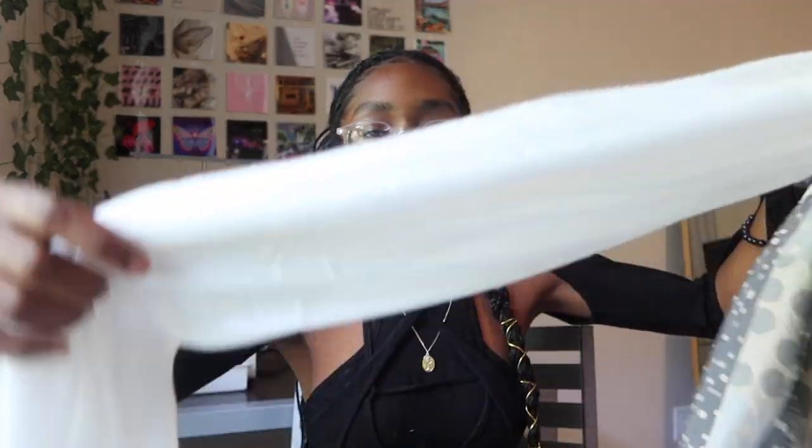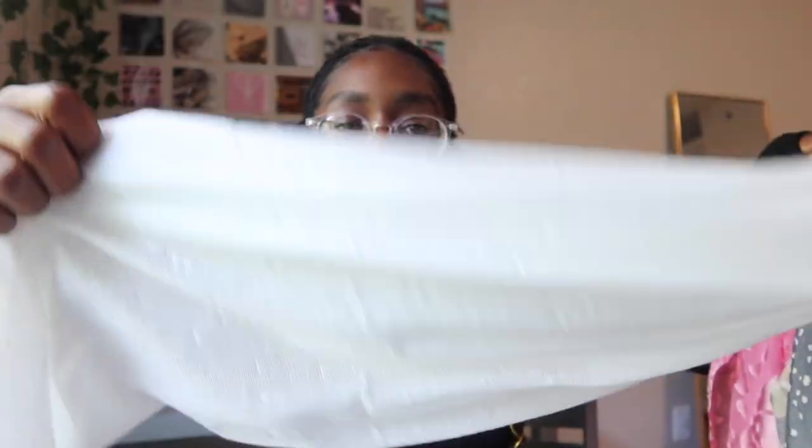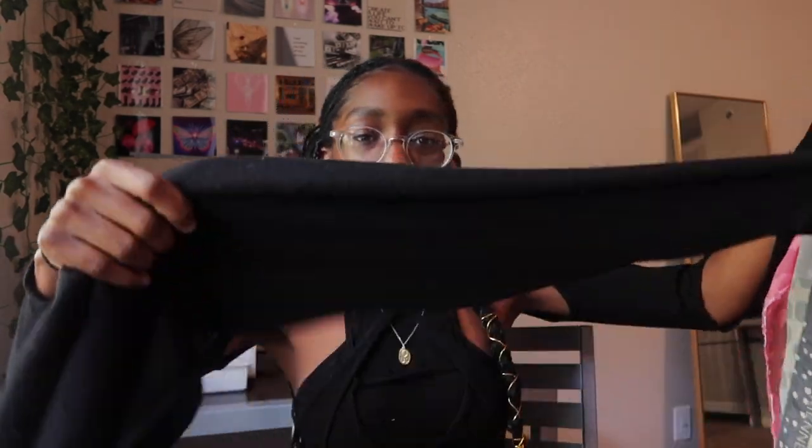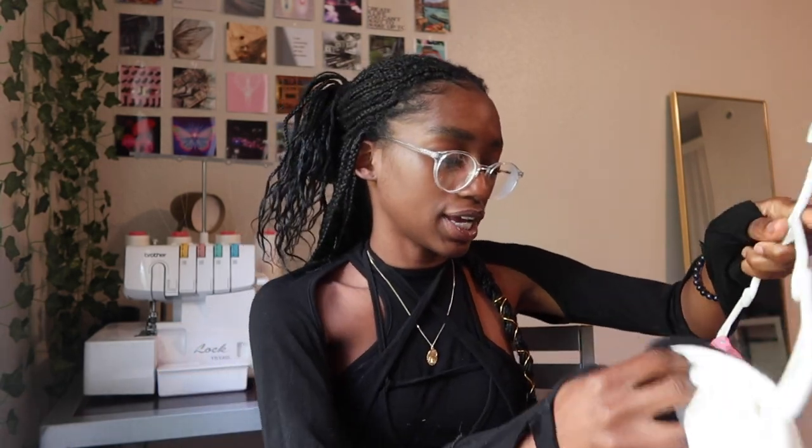So I'm gonna start with all the scarves that I got because that's what's on the top of the pile. So firstly, I got this white scarf. It has some shininess in it. That's why I liked it. Then I also got a black one because I left my other black one in my friend's car and I never got it back. And I really liked that one because it was a stretchy, slinky material. So it worked really well with tops, with tying it at the top.